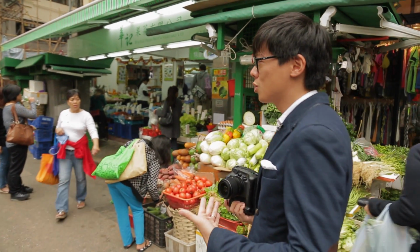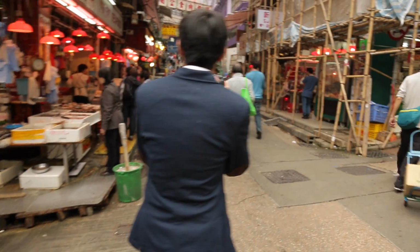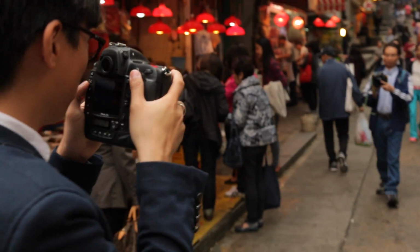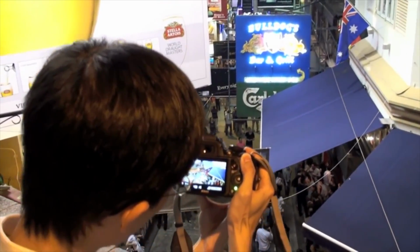I like the markets along Gage Street. It's nice to weave your way through these tight streets packed with people selling meat, fruit and other stuff that you shouldn't consume. Skip Lan Kwai Fong because for the most part it's crap.